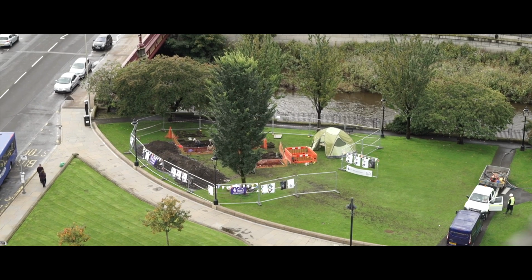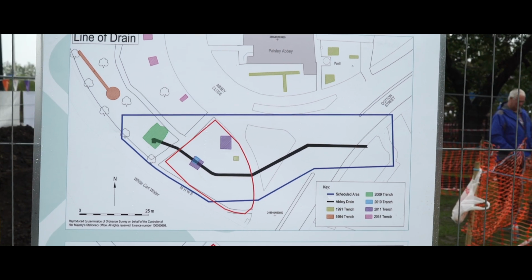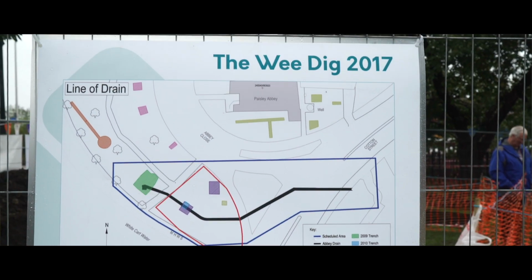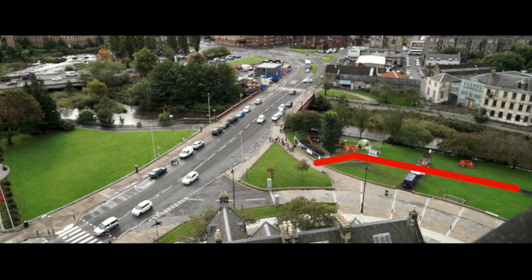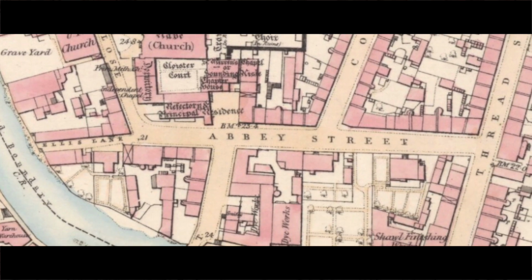I'm the director of the archaeological work that's taking place at Paisley Abbey this week, and where we are now, on the grounds of the Abbey, we're on top of what was the medieval drain. It's a large drain that runs for about 90 metres, and it's a really ornate, well built, rounded arched tunnel that runs right across this piece of the grass. What we're trying to do is find the buildings that were associated with the Abbey and the drain when the Abbey was in its main period of use in the 14th or 15th century.